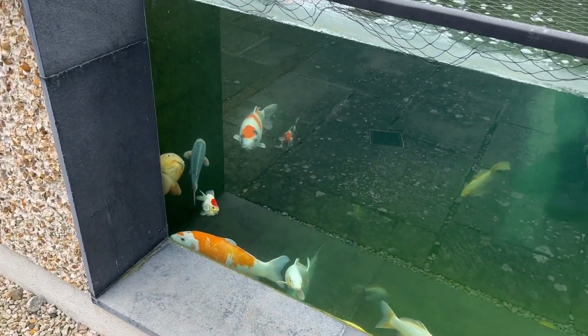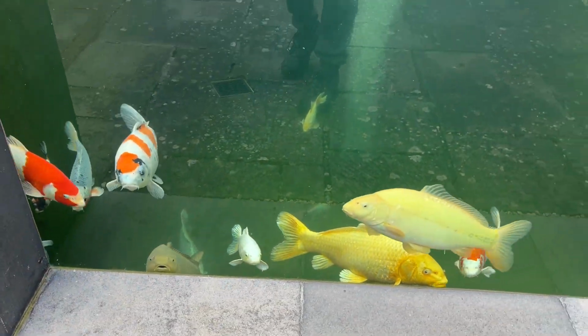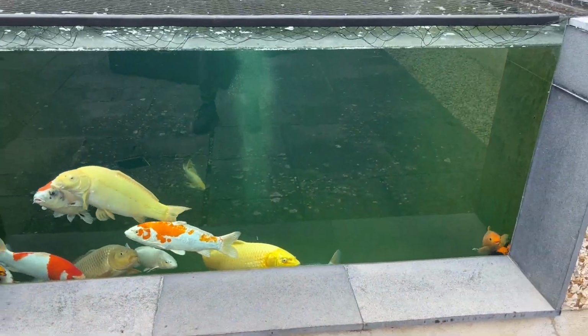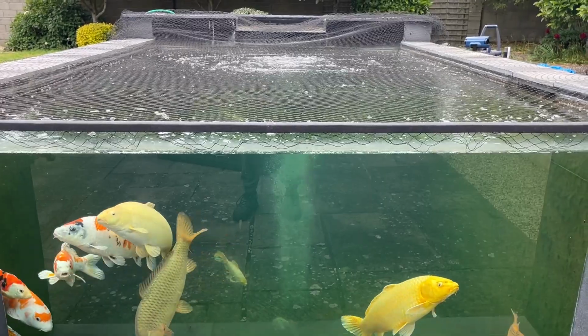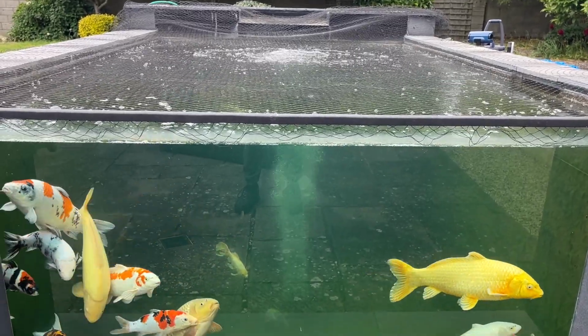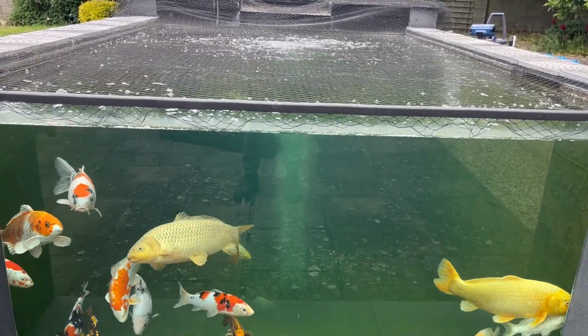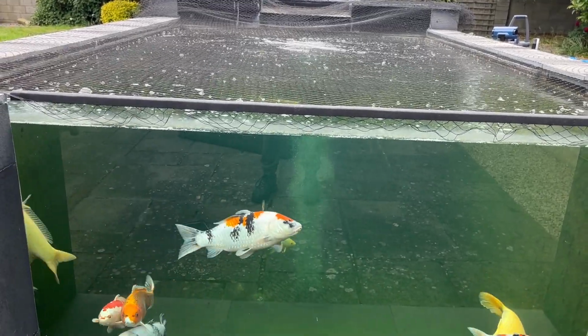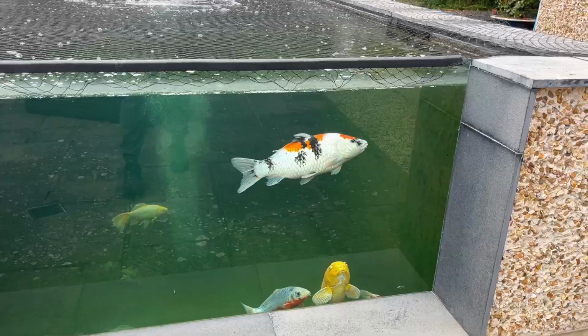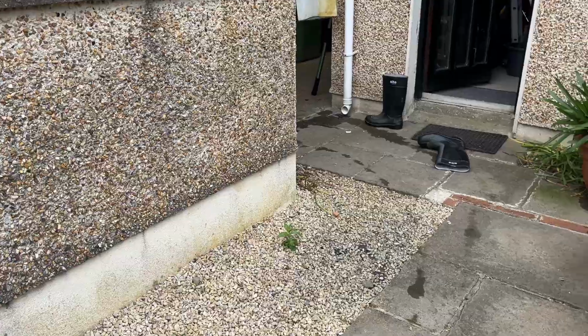But even the little Tanasaba, tough little guy, they're looking for food, but I can't feed them. What I'll do is it'll be 5 days from the FMG on Monday, so maybe even tomorrow night I might just do a big water change and give them a little bit of food, because they're going mad looking for it. What's the temperature of the pond?